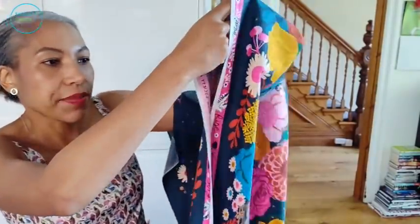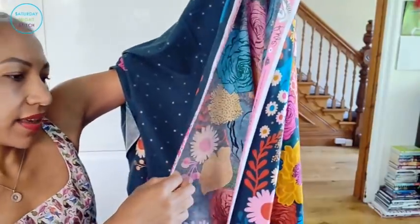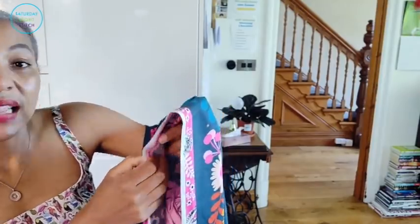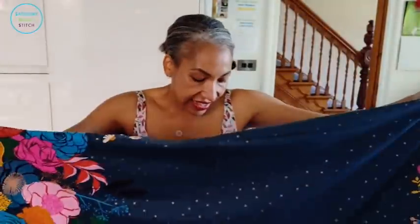Oh, hang on. I've got the name here. Yeah, so it is Ruby Star Society, and this one's called Rise. It's in the Peacock, and it's by Melody Miller. So this is the Peacock one. They also had sold out of the Peony one, which was a really bright pink colorway, which I would have absolutely loved, but they only had the Peacock. And unfortunately, they only had this left.